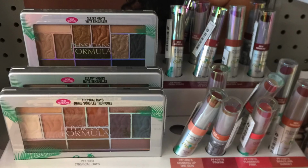Physicians Formula launched back in December 2018 for their spring 2019 collection two new eyeshadow palettes. Now, the eyeshadow palettes are inspired by the brand's existing Butter collection, so that includes their blushes, the bronzers, as well as the highlighters. Each palette also contains 12 eyeshadows, and it also comes with the dual-ended brush.